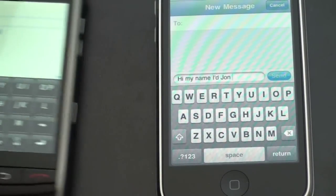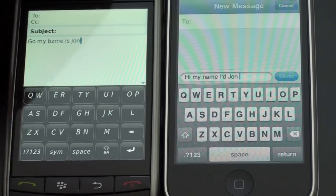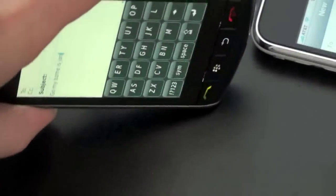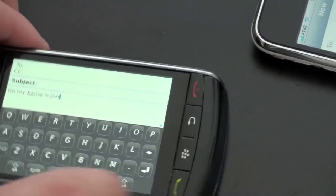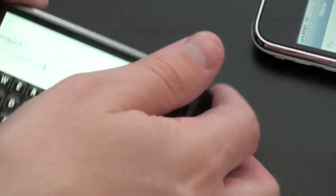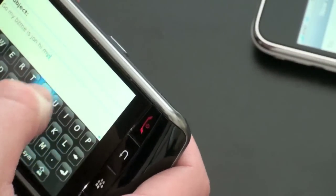So either this is a reflection of my awful typing abilities, or the keyboards on each aren't the most accurate in landscape, or in portrait. So let's try it in landscape and see if that's any better. So we'll turn this over. There's the accelerometer. And we will type, "Hi, my name is John" again. We'll see how this works. I'm going to type as fast as I can.